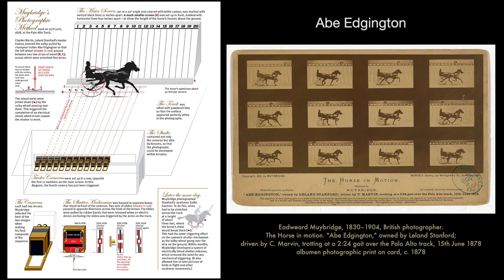The illustrative chart on the left straightforwardly describes the original setup. Pause the lecture now if you wish to zoom in and read it. In the first attempt experiment, Muybridge would use Stanford's champion trotter, Abe Edgington, to set off the timing releases of an electric charge which would trip the camera shutters. The shutter mechanisms were triggered by specially placed wires on the ground when the wheels of the sulky rolled over them.